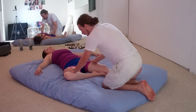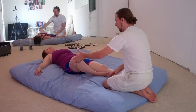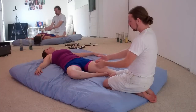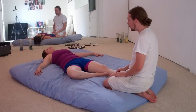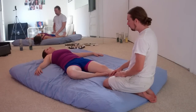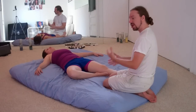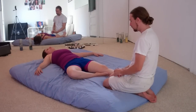But a lot of clients will be so tight in their hips that they'll be like this, and this is where they're at rest. When students work on me, my hip goes completely open. My knee goes to the ground. So they're often taken aback because they're used to working on clients in their office or in their spa and seeing that much hip tightness. But I've been practicing yoga and Thai massage for so long that it's actually changed my hip structure and changed the amount of mobility in my hips.